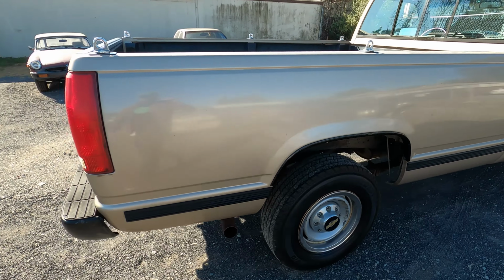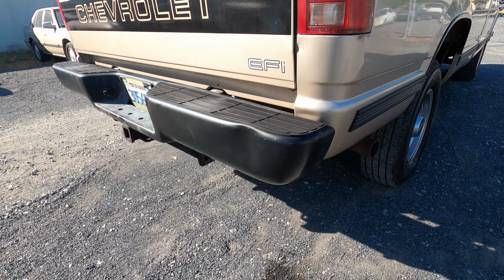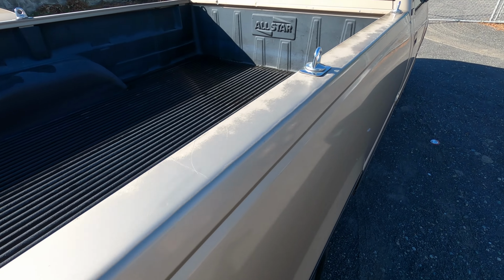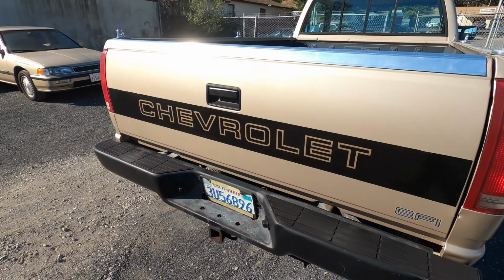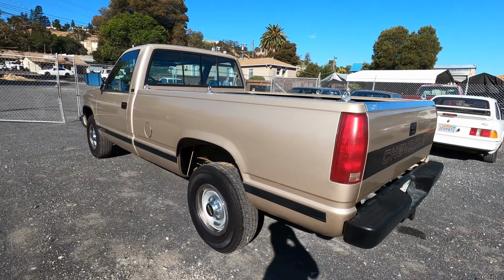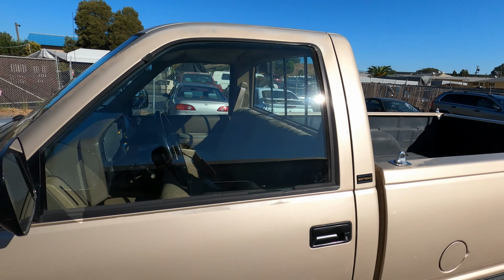And that's pretty much the truck in a nutshell. You know, it's got its little imperfections, as grandpa's old truck tends to have. So here in the full sun, you can see the paint better. That's pretty much it. So we will go for a drive. We'll see how it runs, which is well. And yeah, all right, shall we?